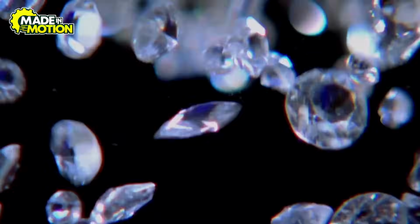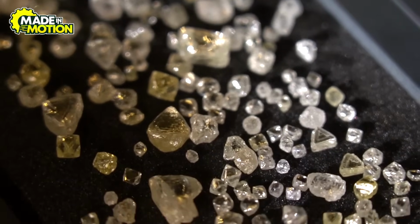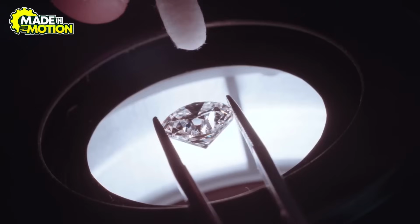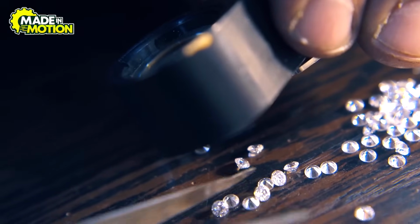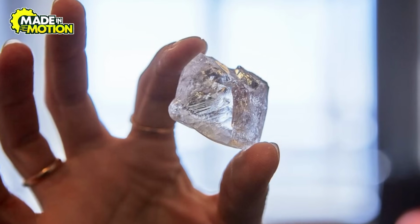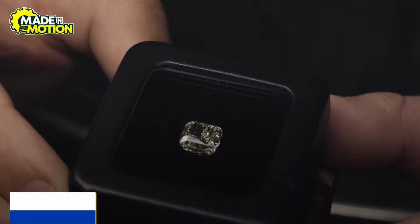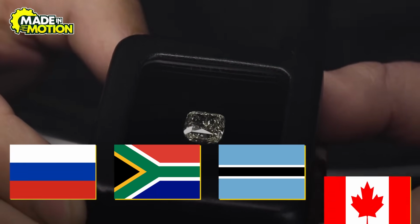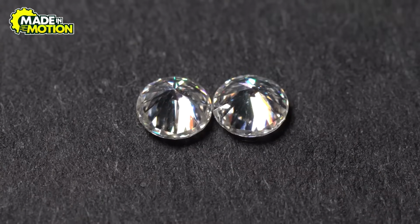Are diamonds that rare? Now, you might think diamonds are super rare because they cost so much, but here's a little secret. Diamonds aren't as rare as people make them sound. There are actually plenty of diamonds in the world. Miners produce tons of diamonds every year, and these sparkling stones can be found in many countries like Russia, South Africa, Botswana, and Canada. The big question now is, why do they cost so much if they're not that rare?